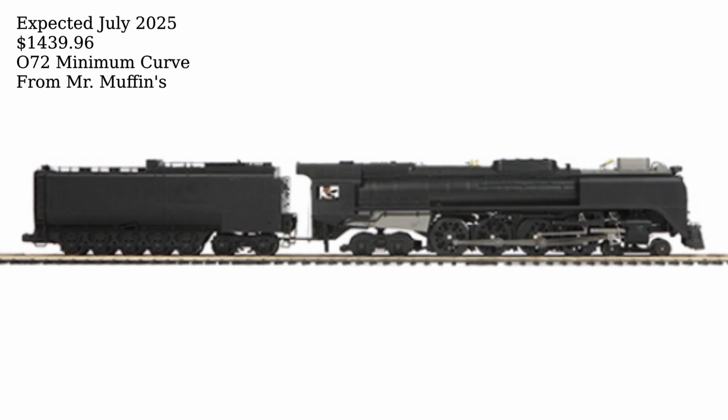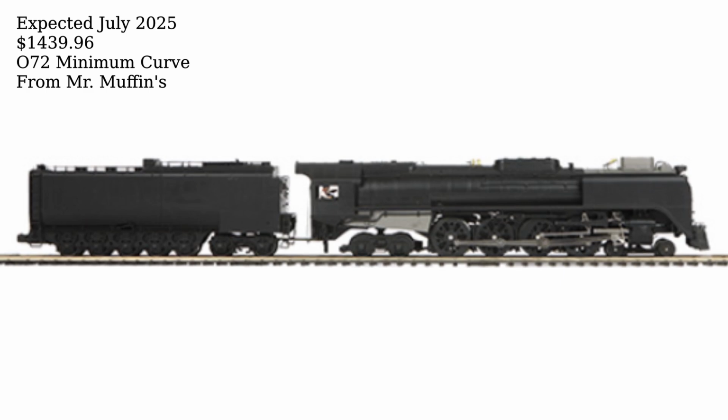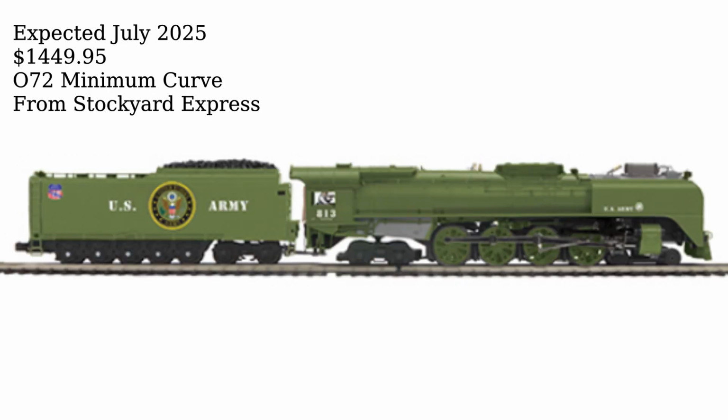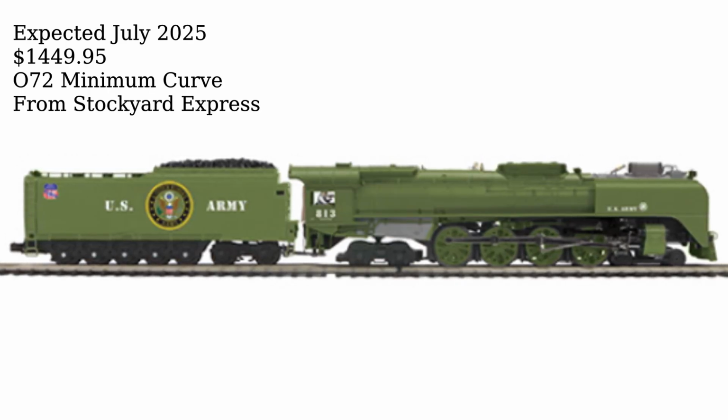MTH Electric Trains has also announced an exclusive unlettered O-Scale FEF 484 Northern steam engine for Mr. Muffin's trains. This locomotive will be available in extremely limited quantities beginning in July 2025 with an early order price of $1439.96.